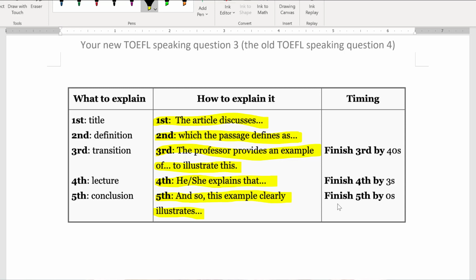So for example, we can say something like the article discusses coevolution, or the reading is about coevolution, or we learn in the reading about the concept of coevolution. This phrase is not going to help or hurt our score. It just creates the structure of how we're going to introduce the topic, the concept. Then we transition, which the passage defines as.